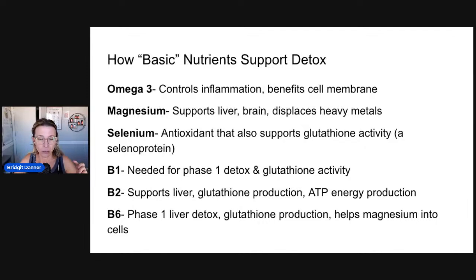I think I have a slide on it here. I'm talking a little bit more about immunity, but this slide shows more how some of these basic supplements really do affect detox. They're really important. And something like B vitamins is very affordable, right? I mean, kind of all of these things are fairly affordable.